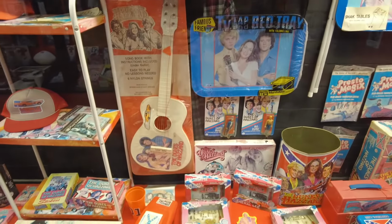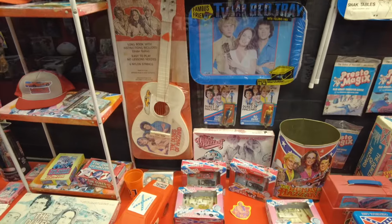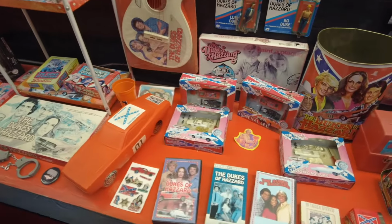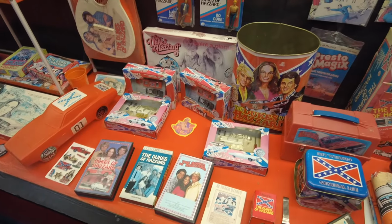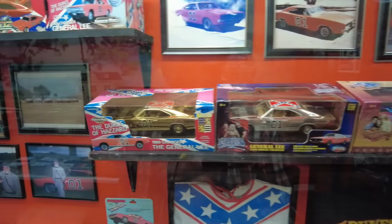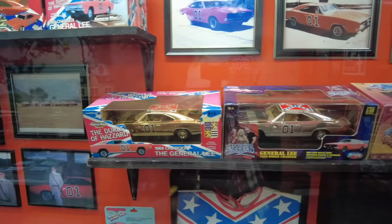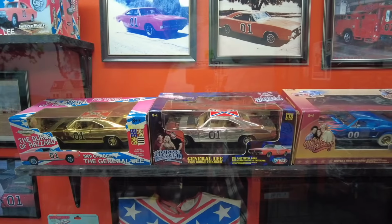And here's a little plastic guitar, lunch trays, and another big plastic model there. I'm not for sure what that would have been used for. Here's some of the video cassettes from the show. No trash can. Here's some of the most rare General Lee models. Gold, silver. They didn't make very many of these from what I've been told.